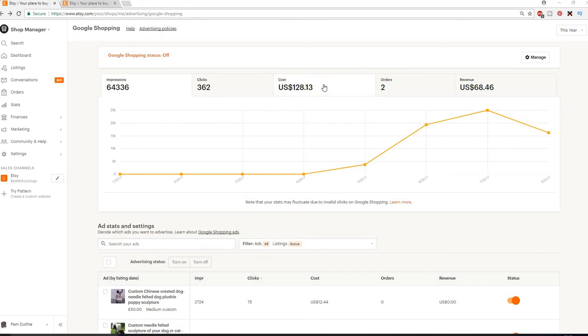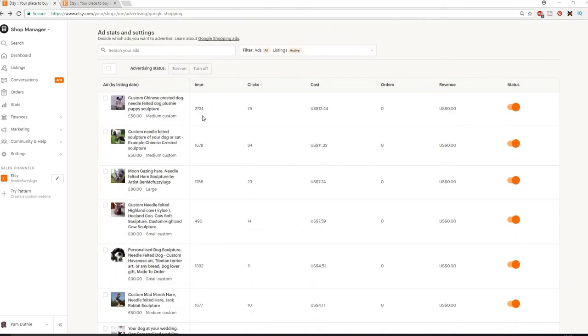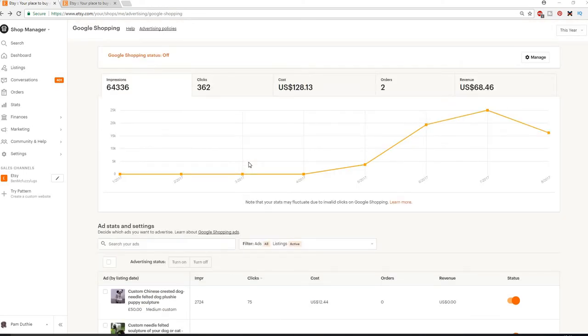If we have a look, for the whole time I've had these ads on, it's cost me nearly $130 and I've made under $70. So for me this isn't a good return on my investment, and also because I have no control over anything. We can see the number of impressions we get, the number of clicks per impression, and how much it's costing us. But that's about all the statistics we get, which I don't think is giving me enough statistics to be able to really target a whole lot of things.